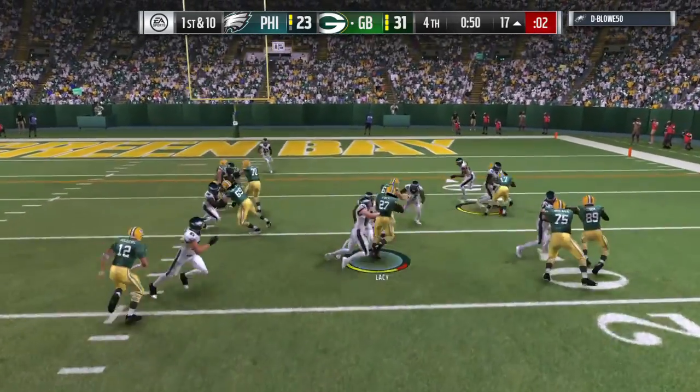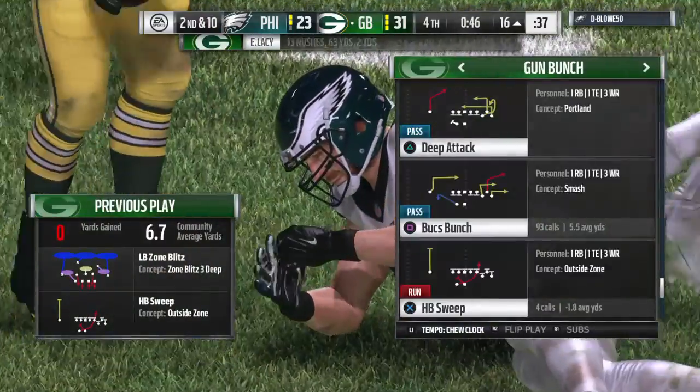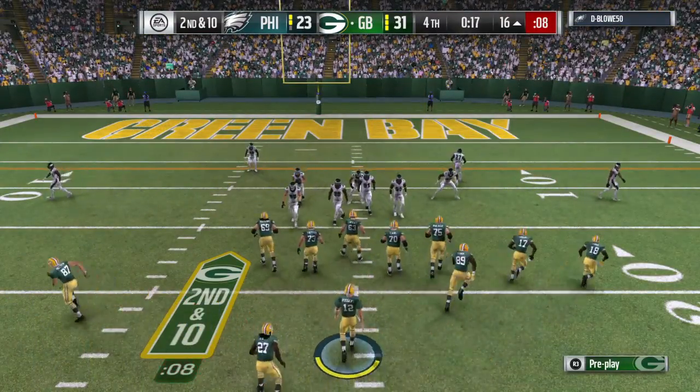They stay on the ground. This time it's Lacey. And nothing doing. He's immediately taken down at the line of scrimmage. The veteran Connor Barwin in on the stop. And on 2nd and 10 now.